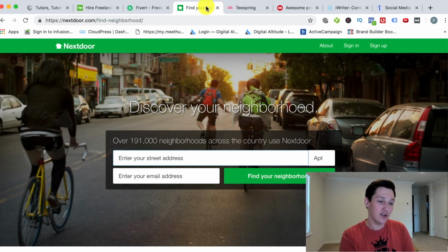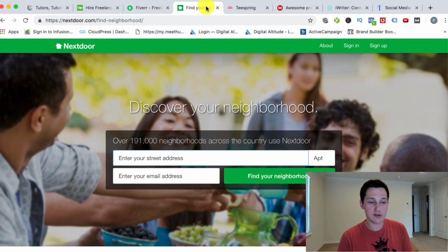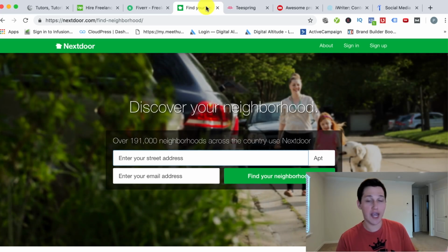But you can come on this site, nextdoor.com, and there's people who are posting like myself. I posted on here, or you could just post your services too. And it'd be a great idea and a great way to start a small business, even at an early age, if you wanted to really get something going.